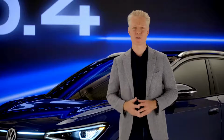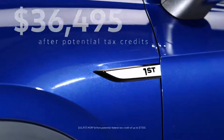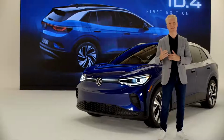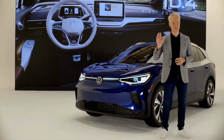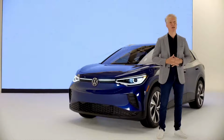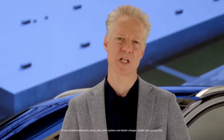The first ID4s will be called, originally enough, the ID4 First Edition. They will cost $36,495 after the federal tax credit. These first editions will feature cool accents like these pause and play pedals and a host of standard equipment, including a panoramic roof, 12-inch touchscreen, and 20-inch alloys. And finally, when we localize production at our plant in Chattanooga, Tennessee in 2022, we will introduce a version of the ID4 that actually costs around $35,000.